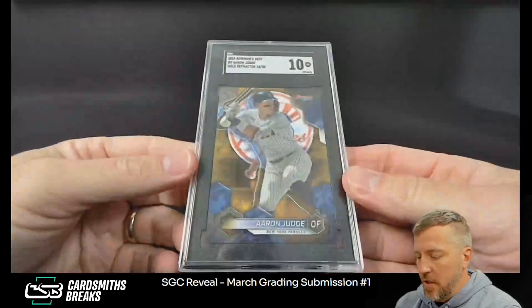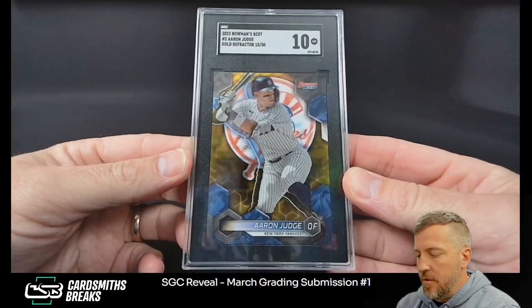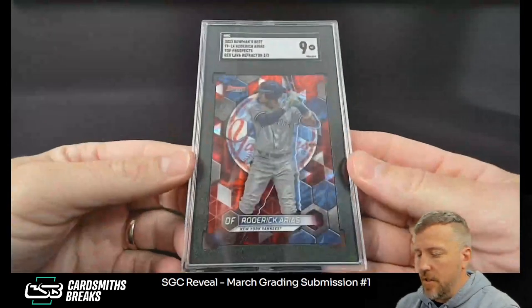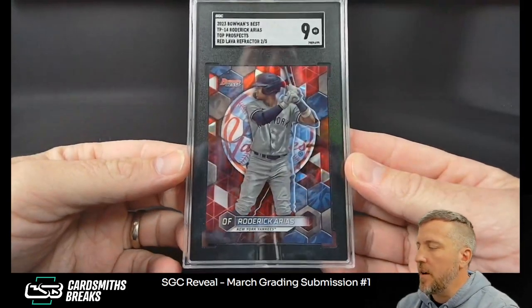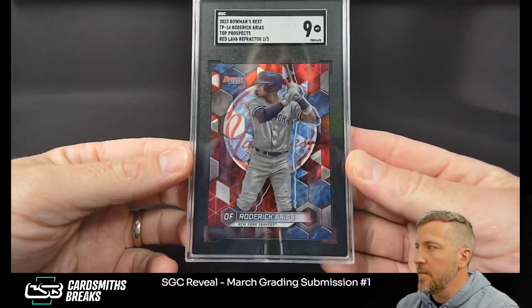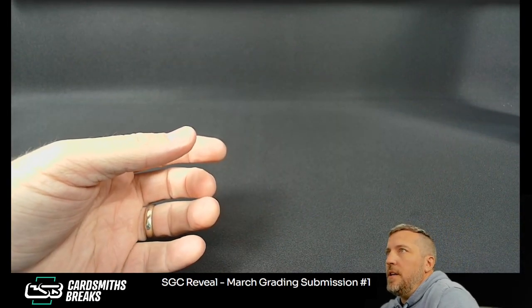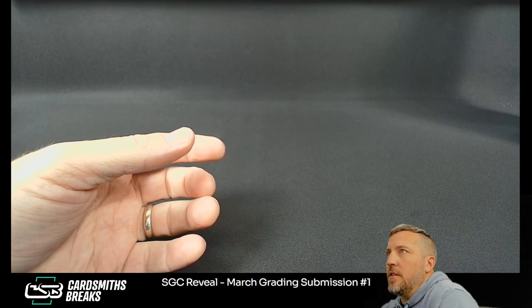Cranky Yankee. Couple of cards from Omni's Breaks. First, an Aaron Judge Gold from Bowman's Best, and it got a 10. Second, a Roderick Arias Red Lava to 5, got a 9. Those are still Cranky Yankee. Two more Cranky Yankees, sorry.